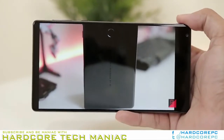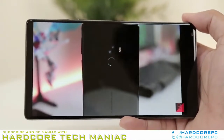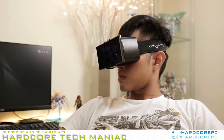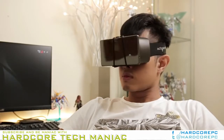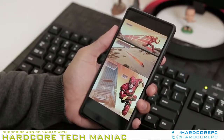IGZO's benefits not only reduce a display's power consumption, but they are directly responsible for the Mi Mix's most eye-catching feature, its edge-to-edge display. IGZO allowed Sharp to integrate the supporting circuitry that normally surrounds the active area of the screen into the panel itself, allowing Xiaomi to nearly eliminate the bezel on three sides.